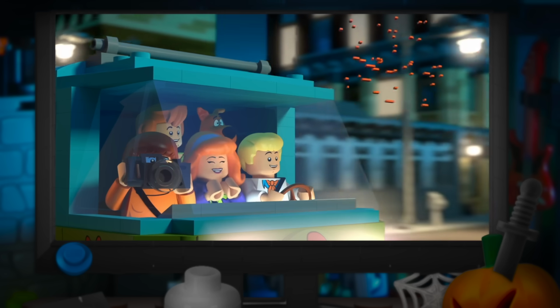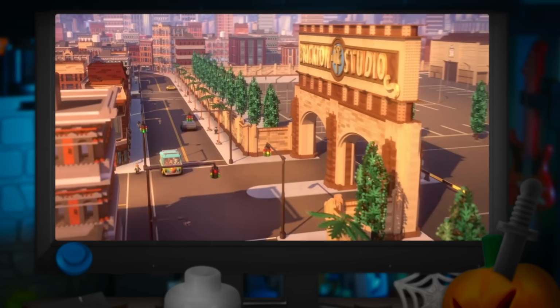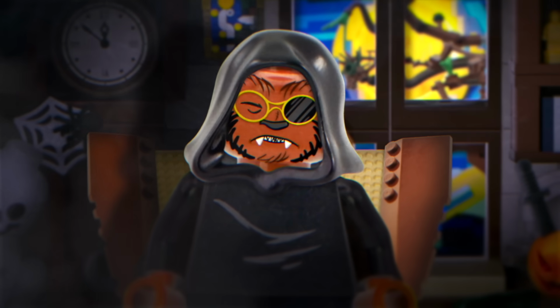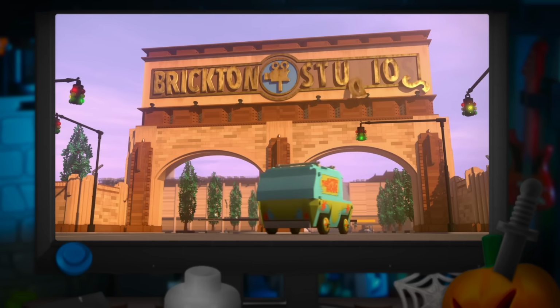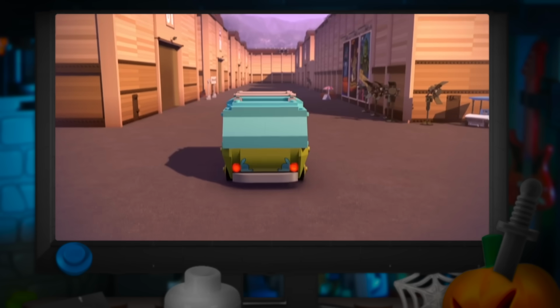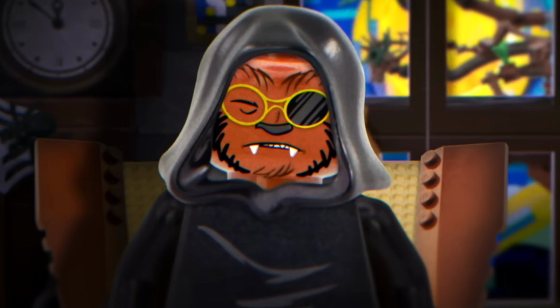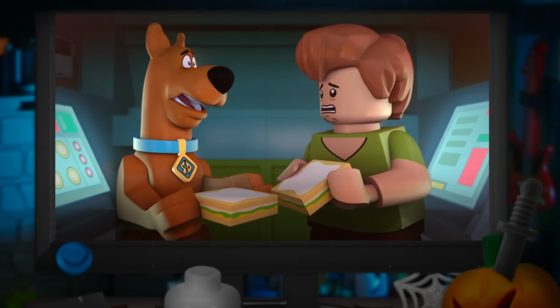After a musical credits driving montage, the gang reaches their destination, Brickton Studios, the only instance of a LEGO pun in this entire LEGO movie, and the gang finds that the studio is really run down. Well, I guess only the non-LEGO text on the sign is run down. The rest of the studio looks okay, but man, the text on that sign has really seen better days.